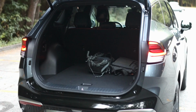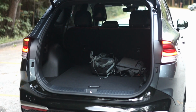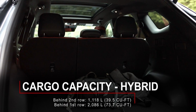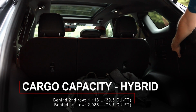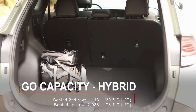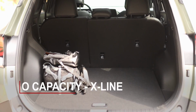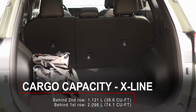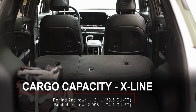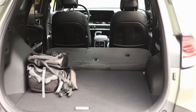Some of the cargo space has been sacrificed in the hybrid Sportage compared to the non-hybrid version. It can accommodate 1,118 liters with the rear seats up and 2,086 liters with the seats folded. The non-hybrid Sportage has 1,121 liters of space with the seats up and 2,098 liters with the seats folded. So thankfully, it's not a huge difference.